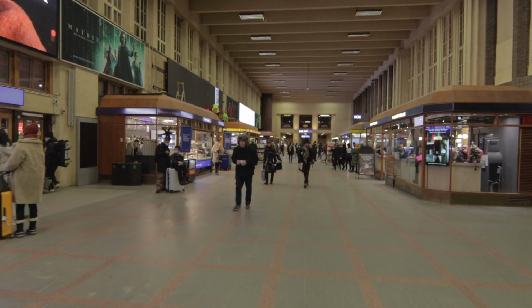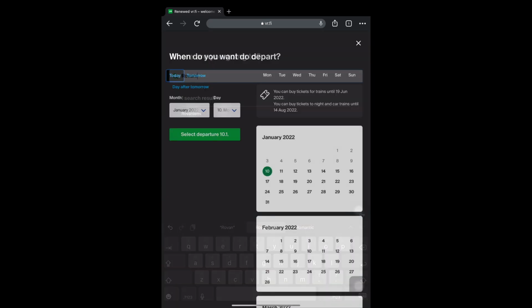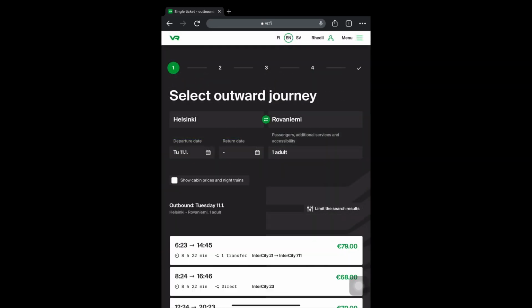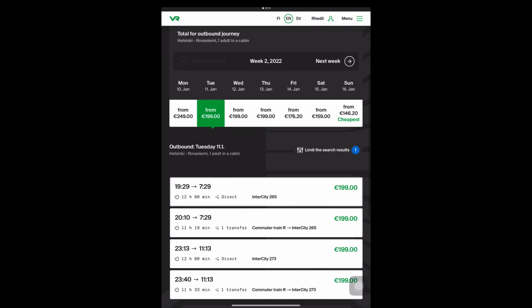First is, of course, via online. All you need to do is head to vr.fi, switch to English, of course, and now you're ready to look for the schedule. One of the reasons why travelers want to visit Rovaniemi via train is for them to experience getting into the Santa Claus Express train.